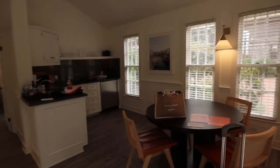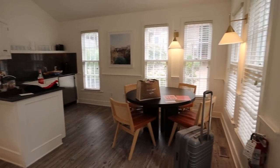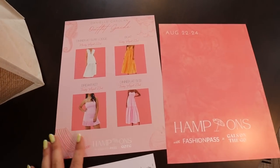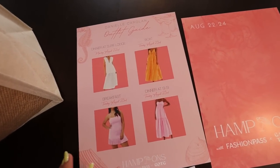Right, here's a little Hamptons cottage tour. Fashion Pass so graciously gave us all of our own cottages. I mean, this is insane. When you first walk in here, they left us little customized messages. I'm so excited. They literally put out my outfits that I'll be wearing, which I love.